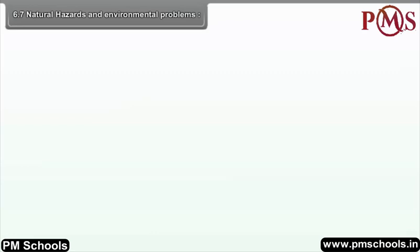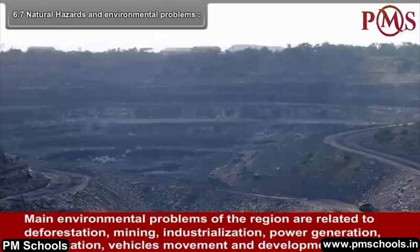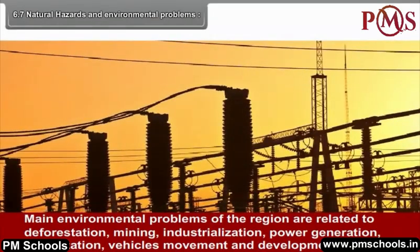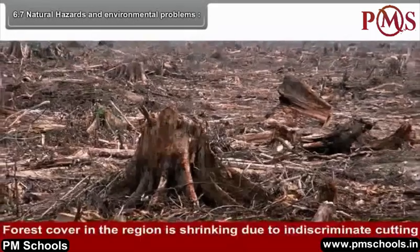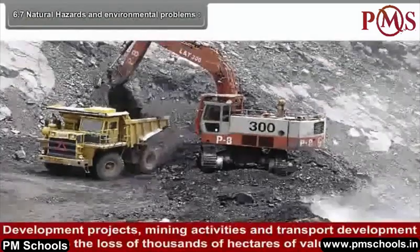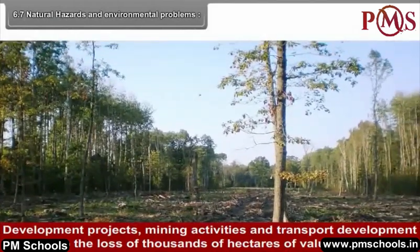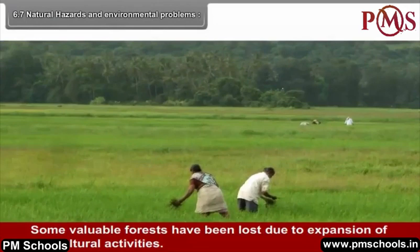6.7 Natural hazards and environmental problems. Main environmental problems of the region are related to deforestation, mining, industrialization, power generation, urbanization, vehicles movement, and development projects. Forest cover in the region is shrinking due to indiscriminate cutting of trees. Development projects, mining activities, and transport development have led to the loss of thousands of hectares of valuable forests. Some valuable forests have been lost due to expansion of agricultural activities.